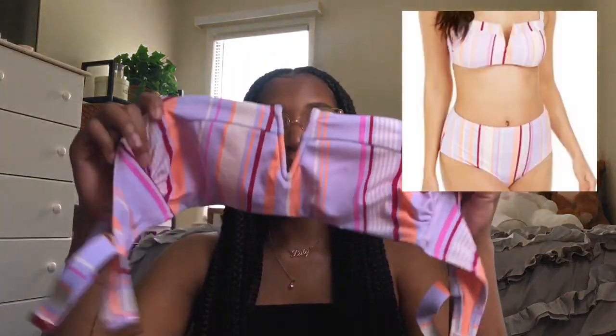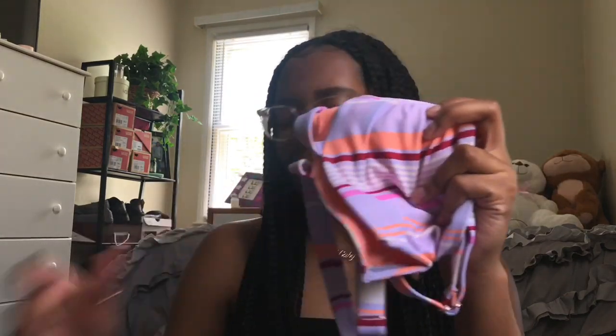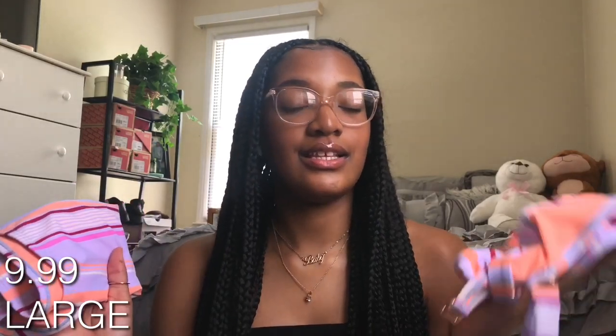I got this swimsuit from Macy's. It looked kind of different to me online, unless I just don't remember. But it's really cute. I'm not gonna try it on because I'm not that comfortable yet. But it's really cute and it fits me really good. And I got it for $20, so 10 and 10. They were half off. I got the bottoms in a large and the top in a medium. I was scared about both of these, but they both fit perfectly.